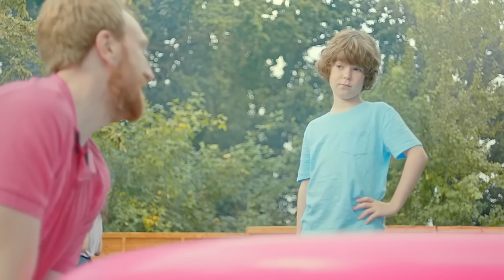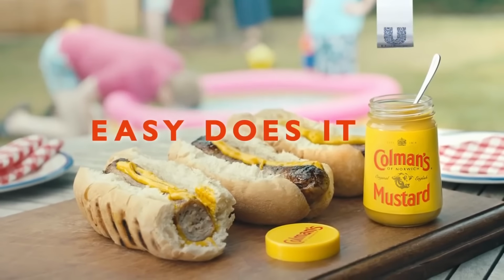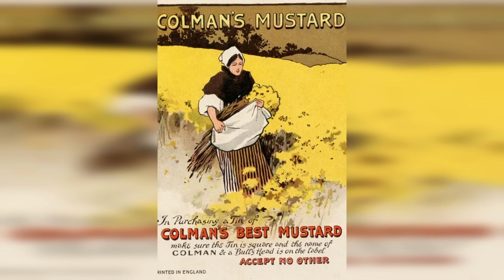And finally, last but not least, Coleman's mustard. Coleman's. Easy does it. Established in 1814, Jeremiah Coleman's blend of mustard seeds created not just sauce, but an institution of British cuisine. And if you're American and you think you've tried mustard, our mustard is not the same.